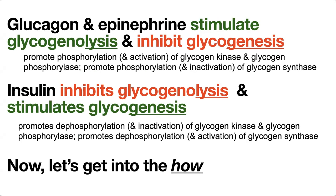As for the how, glucagon and epinephrine are going to stimulate the phosphorylation and thereby the activation of phosphorylase kinase and glycogen phosphorylase. So phosphorylase kinase and glycogen phosphorylase are both active when they're phosphorylated, and they're going to be phosphorylated in response to glucagon and epinephrine. On the other side of things, glycogen synthase is going to be inactivated by phosphorylation, and that phosphorylation is going to be promoted by glucagon and epinephrine.